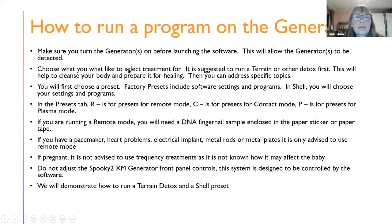Spooky2 highly suggests that you run the terrain or other detox first. Highly suggested for terrain because it's so thorough. If the terrain is too much for you, and I'll go on to that later, then you can do a different detox. This helps to cleanse your body and prepare it for healing.